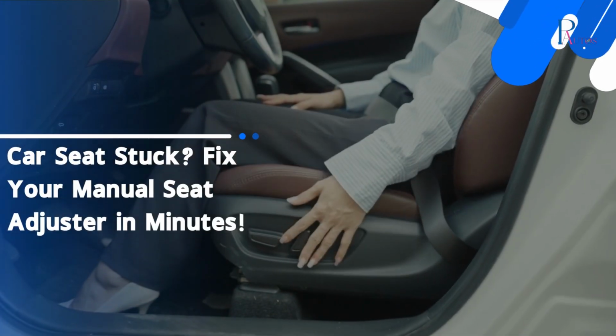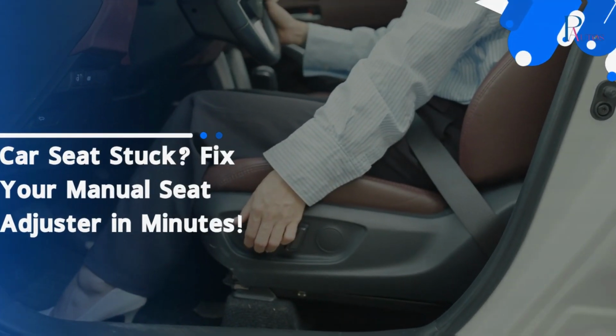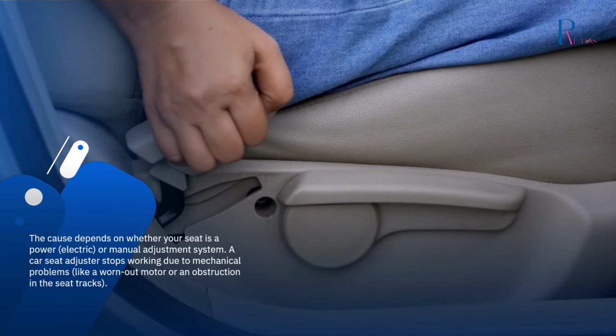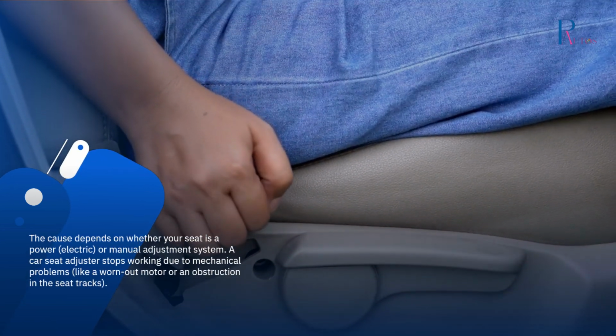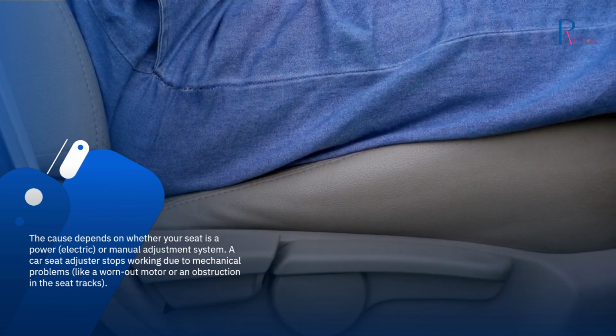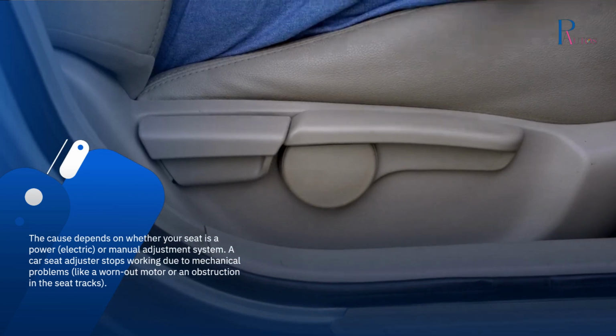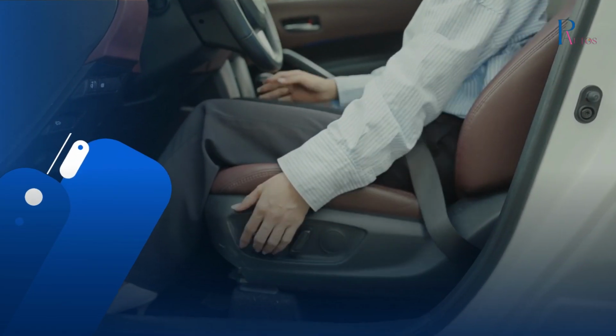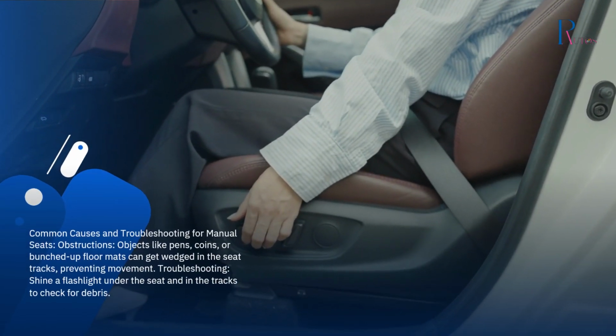Car seat stuck? Fix your manual seat adjuster in minutes. The cause depends on whether your seat is a power, electric, or manual adjustment system. A car seat adjuster stops working due to mechanical problems, like a worn-out motor or an obstruction in the seat tracks. Common causes and troubleshooting for manual seats.